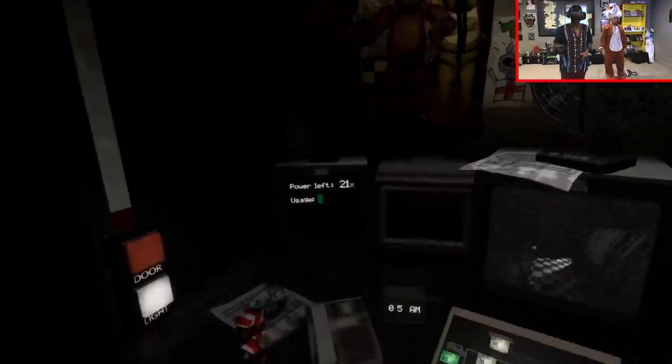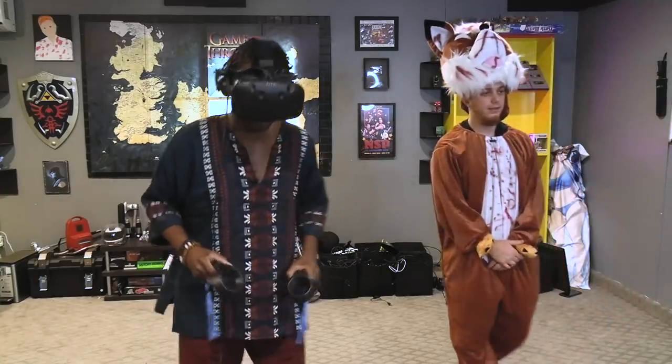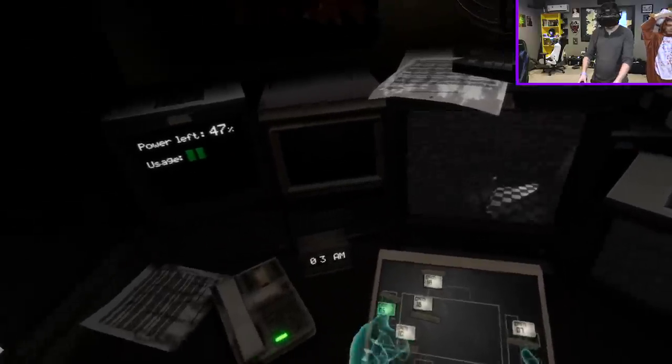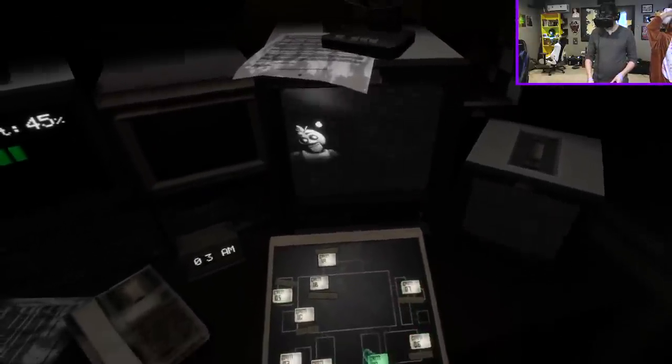Taunt them. So go ahead and check the time. There is some. Because I feel like you're close. It's 5 a.m. You only have to make it to 6. Oh my God. Oh Lord. This is crazy. You got to make it to what? 6? I don't know if you're on track to do that with the amount of power you're using. I'm just giving you a heads up. 46%? Okay. That guy's gone.